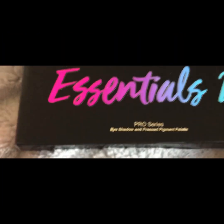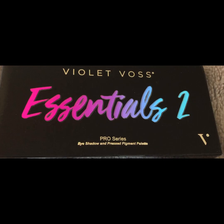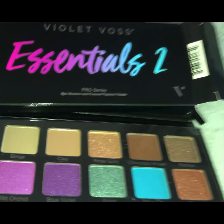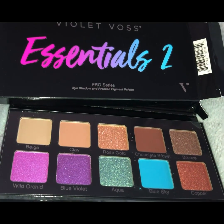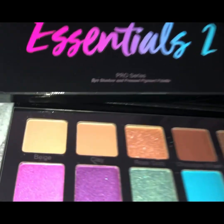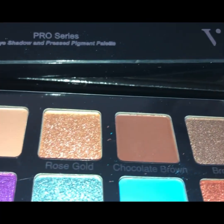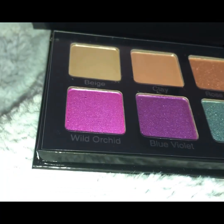The next item was my choice, which is the Violet Voss eyeshadow palette. It's a 10-pan palette. It has neutrals and brights. Retails for $36. I normally get all skincare. I just didn't want what they were offering this time, so I got makeup instead.